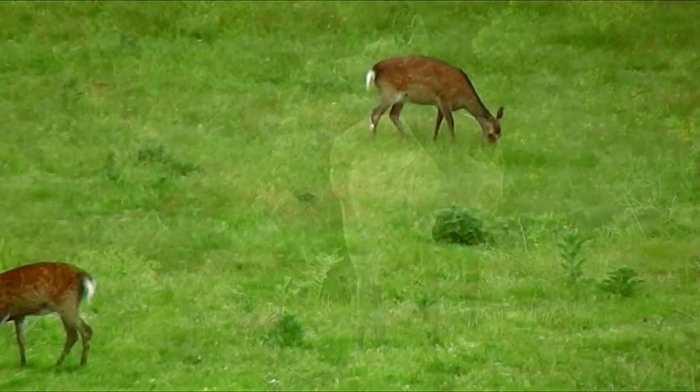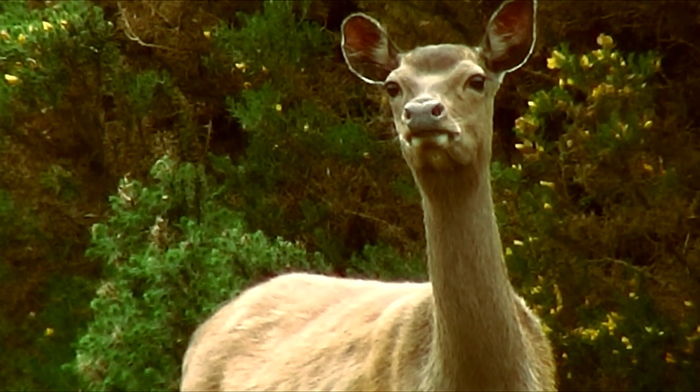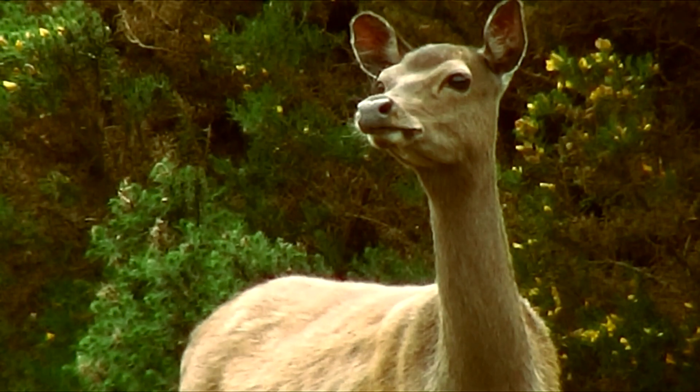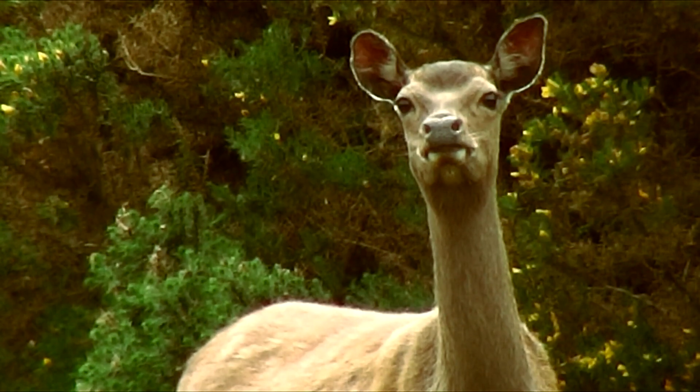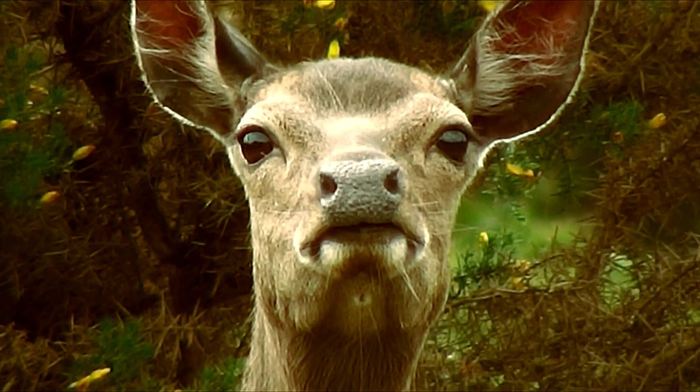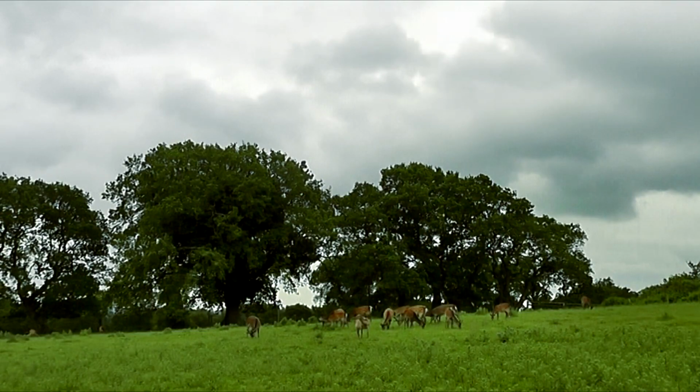We thought these distant ones were the only view we were going to get, and then suddenly we round a corner and happen upon this female. Beautiful, only 25 yards away. She's wary of us, but doesn't look as though she's going to run. I suppose she would if we approached her.